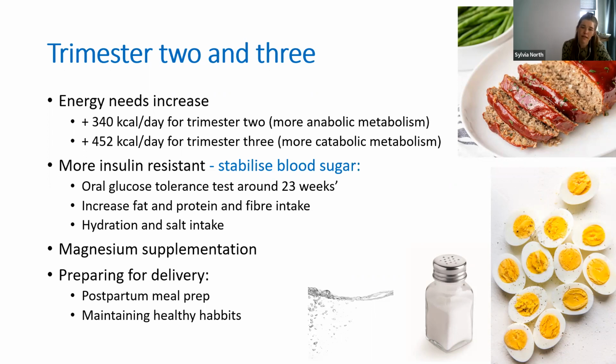In terms of diet, that means eating enough fat, enough protein, and enough fiber. I put some little images here of a delicious meatloaf. If you have heard of Lily Nichols, she has this awesome pregnancy superfood meatloaf recipe in her book, Real Food for Pregnancy, and it has liver mushed into it, and it looks kind of like that. So definitely recommend something like that in terms of a really nutrient dense, high protein food. Boiled eggs are great options as well.